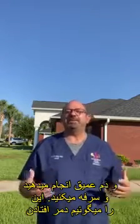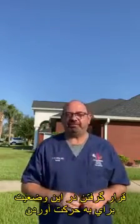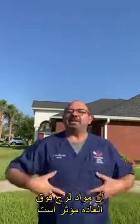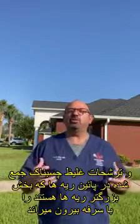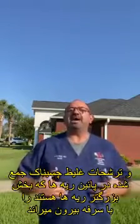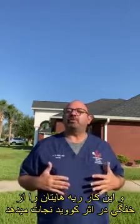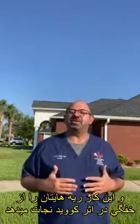P-R-O-N-I-N-G, proning position. Search it on the internet so you'll see even more illustrations and details. That position is extremely effective in mobilizing all that gunk and thick, glue-like secretions out of the bottom of the lungs, which is the bigger part of the lungs, so you can cough it up. And that will recruit your lungs and protect your lungs from suffocating with COVID.